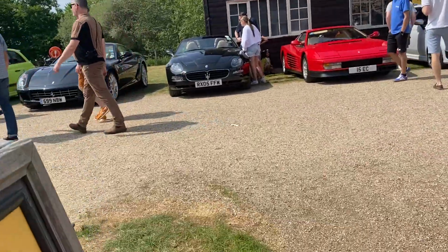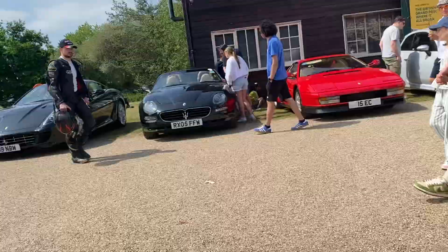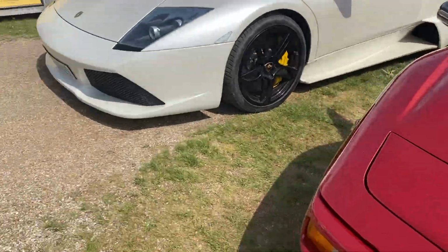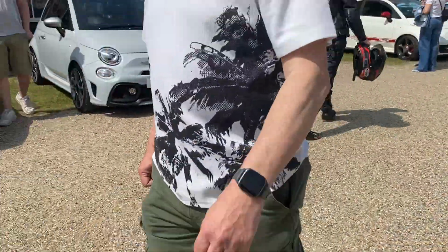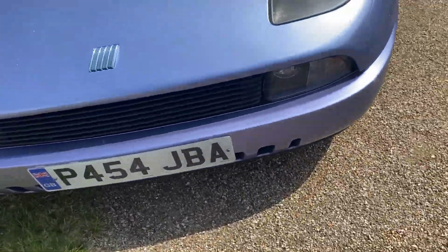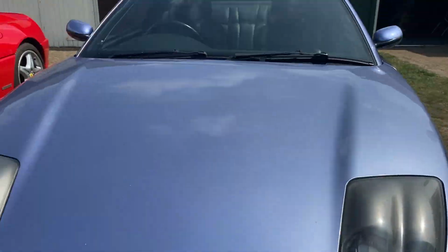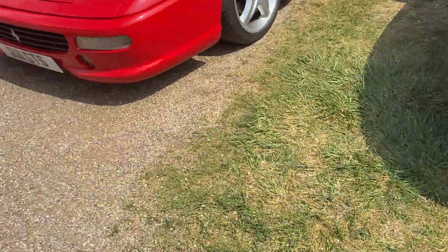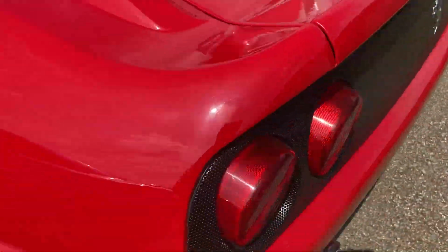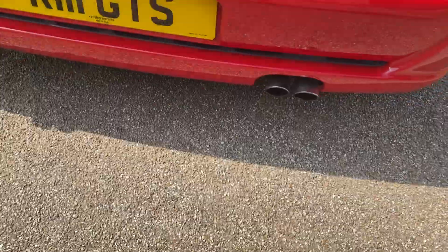So yeah, and then we've got a bunch of other cars, including Fiat. They are Italian. Fiat 500. And I don't know what this one is. Podge, do you know what this one is? Fiat of some sort. Maybe. Oh, look at this Ferrari. It's a LaFerrari. This is a Ferrari. I don't know what Ferrari it is.